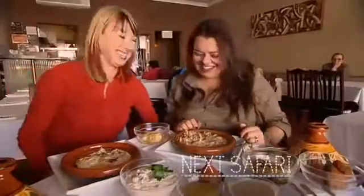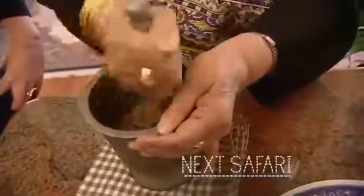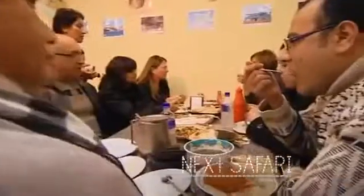On our next safari, the exotic flavours of Egyptian food, from the classic dukkha to healthy dishes that go back to the days of the pharaohs.